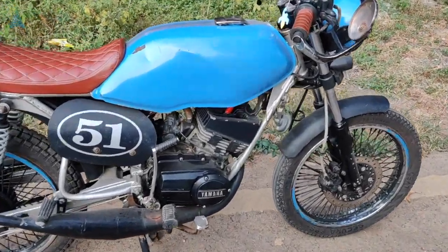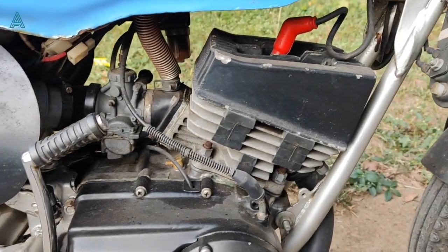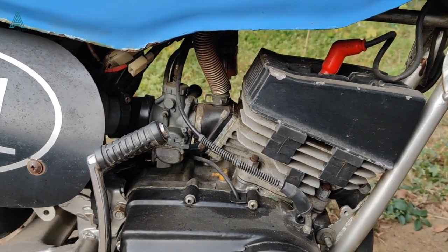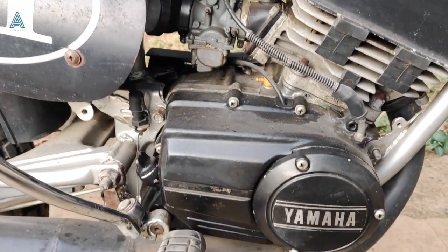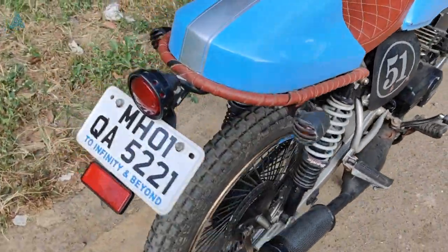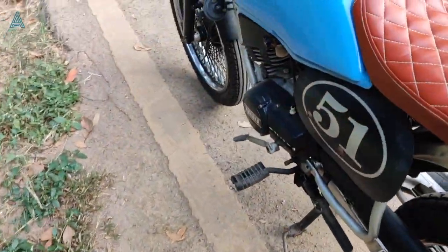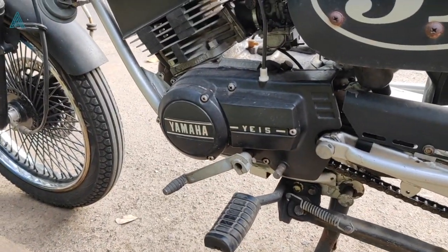What you see over here is not a 135cc piston, it's approximately 140cc piston, the last size possible. The carburettor original, made in Japan. I have also changed the gearbox. I have converted it from a 4-speed to a 5-speed. So yes, it does help during highway runs.